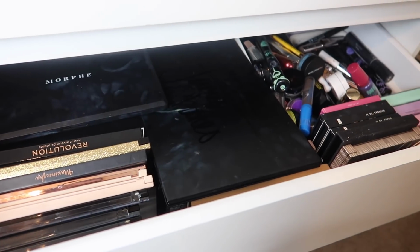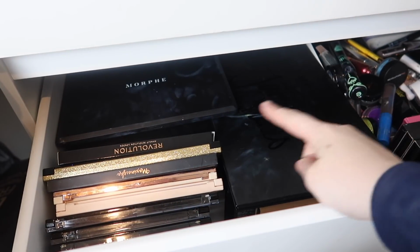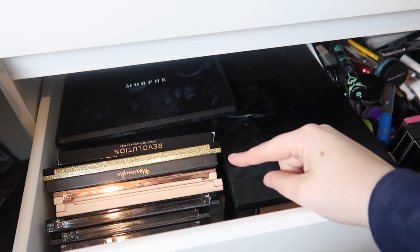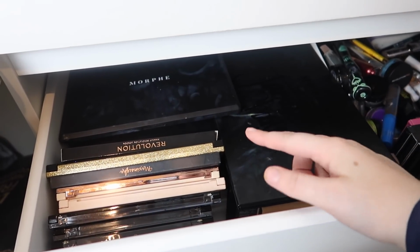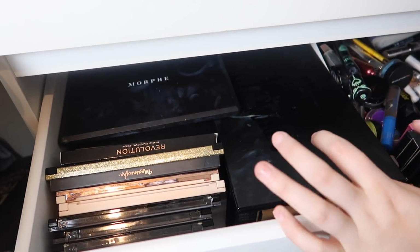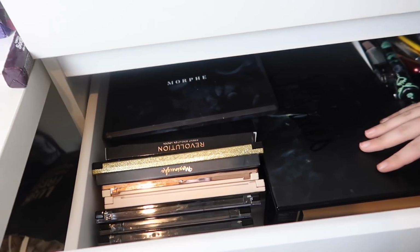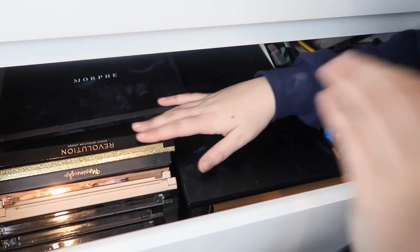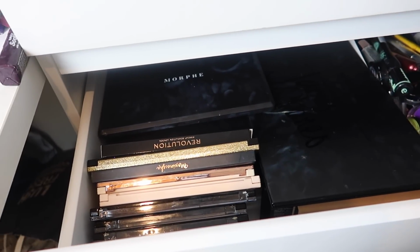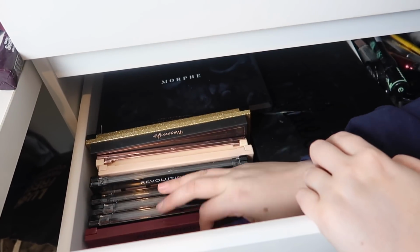Next up is a little something that I like to call the drawer of dreams. This is my eyeshadow palette drawer, and as you can see, I have more eyeshadow palettes than, in all honesty, I know what to do with. So basically, I'm going to kneel down for this one so I can have a proper run through and so I can see what I'm doing. Okay, so I'm going to start off on this side here, and run through some of my eyeshadow palettes.